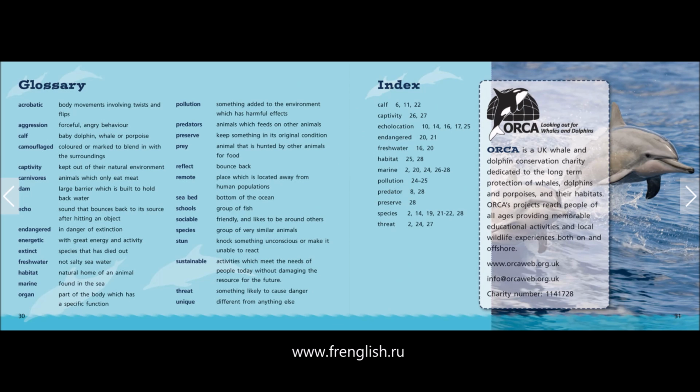Seabed. Bottom of the ocean. Schools. Group of fish. Sociable. Friendly and likes to be around others. Species. Group of very similar animals. Stun. Knock something unconscious or make it unable to react. Sustainable. Activities which meet the needs of people today without damaging the resource for the future. Threat. Something likely to cause danger. Unique. Different from anything else.